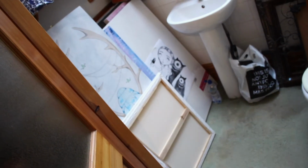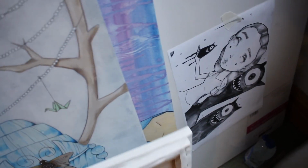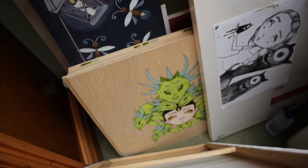I wasn't going to show you in here, but I am. This is where I store the other half of the paintings. The reason I chose this room as an art studio is because it has its own toilet and its own sink, so I could wash my brushes whenever I felt like. But right now you pretty much have to step over a ton of art, so storage is a problem.